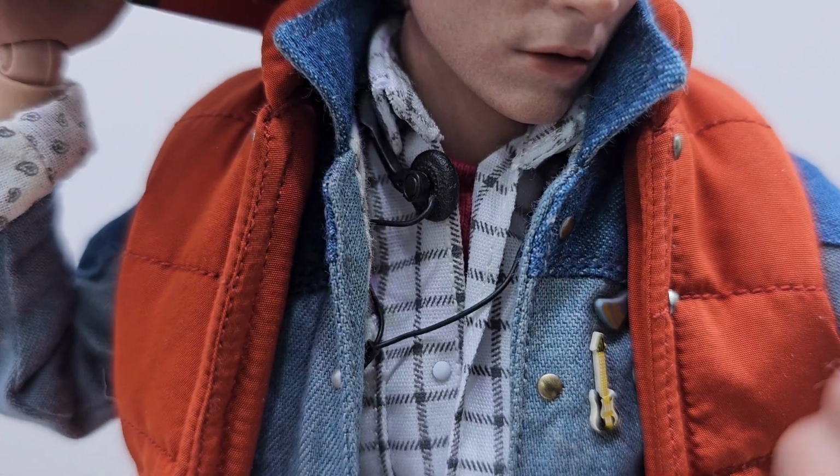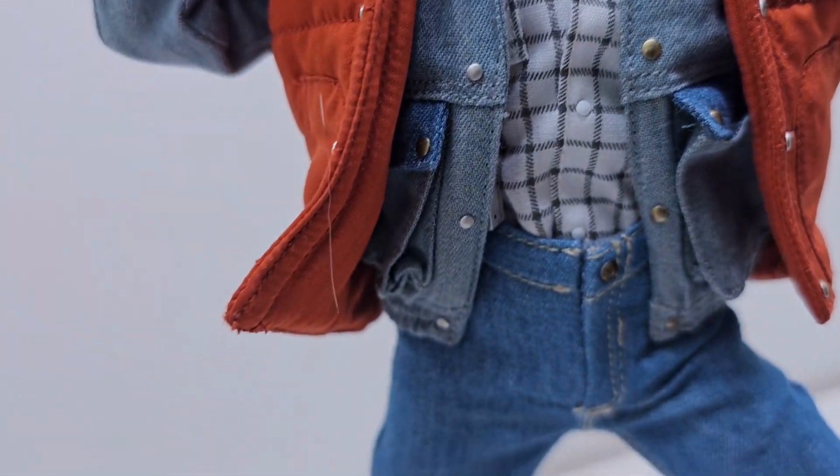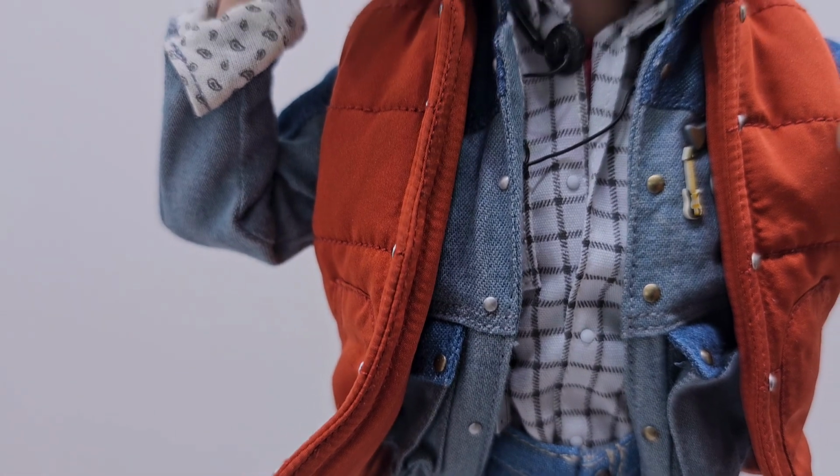The details on Marty are amazing, all the different pins he has and his headphone wires. Even just the wiring in his life preserver, I want to call it, it all looks really, really good.